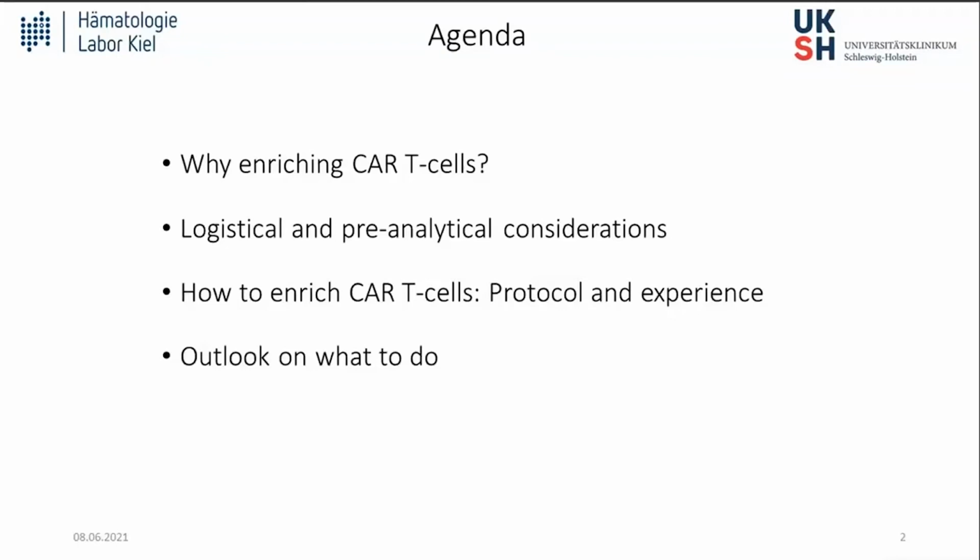And then I want to touch on the soft spot of the analysis. There are some thoughts about logistic and pre-analytic considerations. Of course, the main part of the talk will focus on the protocol, how to enrich CAR T cells using Miltenyi's kit and our experience with this technique. And I will also give you an outlook on what you can do with the enriched cells.